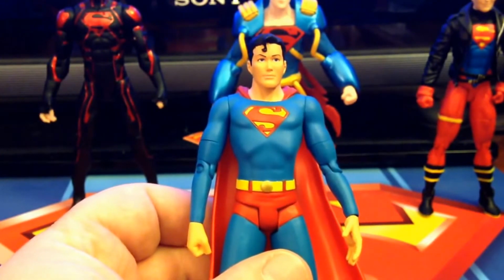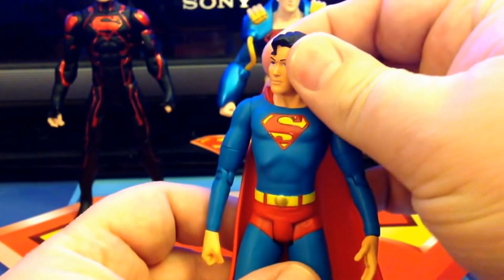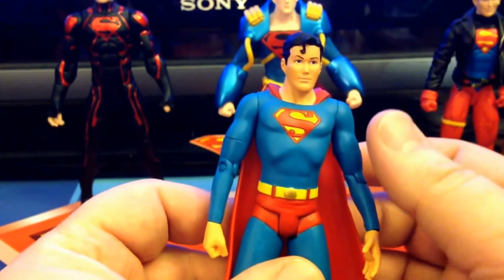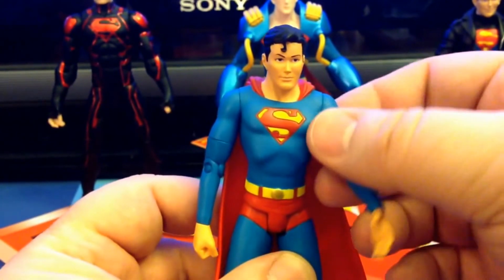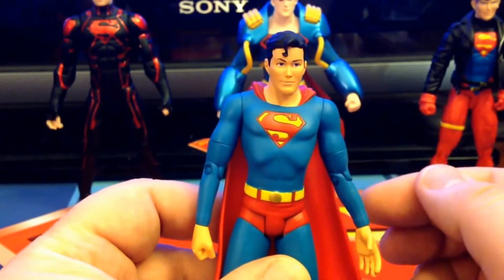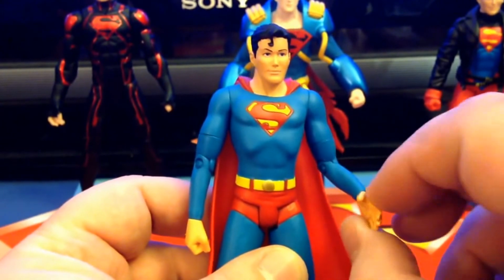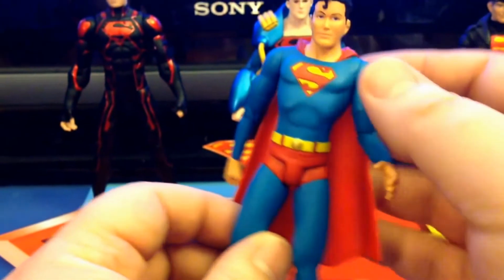Articulation-wise, he is very limited, but I'm fine with that. He just has a straight peg head. There's no ball joint here, so we're not going to get any up or down motion. Again, he has just straight peg arms, so all we've got is up and down. We have no ball joints. We do have a rotation at the bicep, and of course the bend at the elbow. He also has rotation at the wrist.